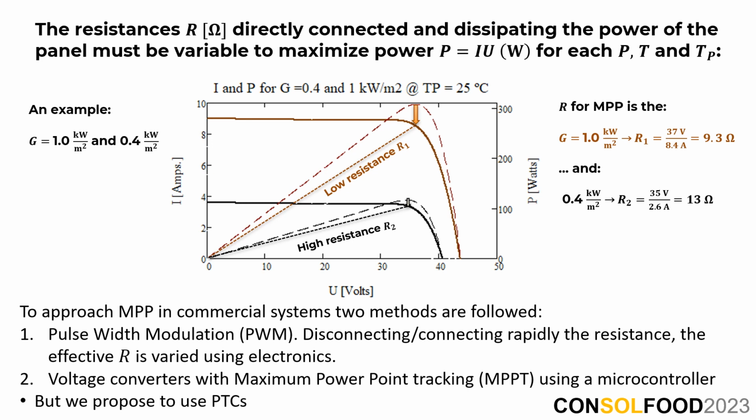Now let's go into detail about the resistance that is needed. Here you can see a figure where the intensity versus the voltage, as well as the power versus the voltage, is represented only for 2 curves, so that it is more clear. One in brown color corresponds to a very high irradiance, the maximum typically available. And the black one is for 400 watts per square meter, which is what is available in the afternoon or in the morning. As you can see, the straight line is the resistance equation, and the resistance needed to reach the MPP is smaller for a high irradiance than for low irradiance. So you can see that we need to change the resistance.